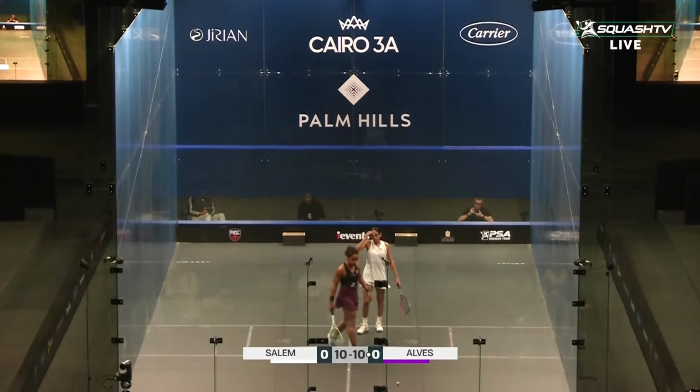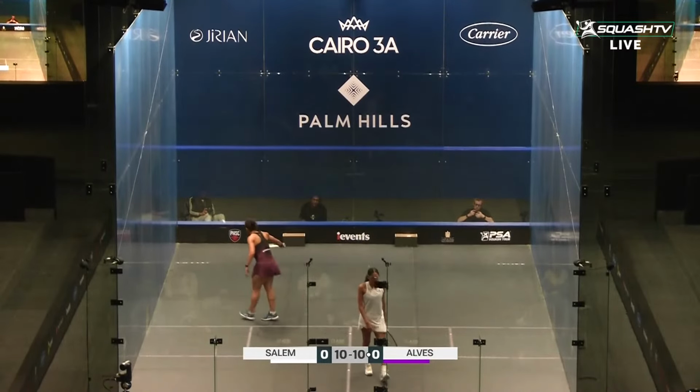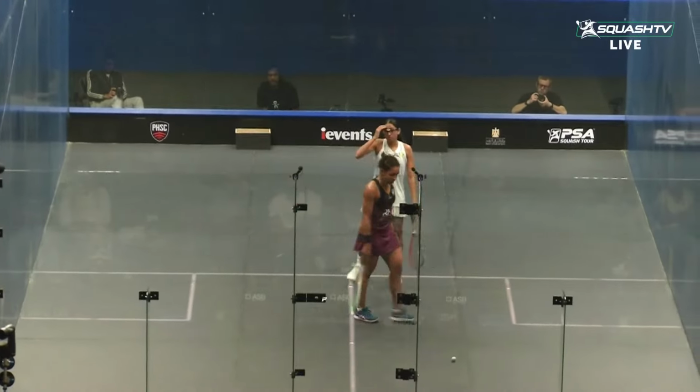Yeah, a bit of a head nod there of determination from the French woman. Stroke to Alves. There is no room to play the ball. Well, she's feeling that way. She should have reviewed this. 11-10. She didn't really have, yeah. Could clear.